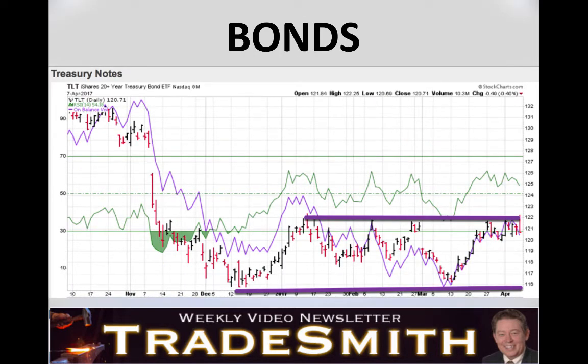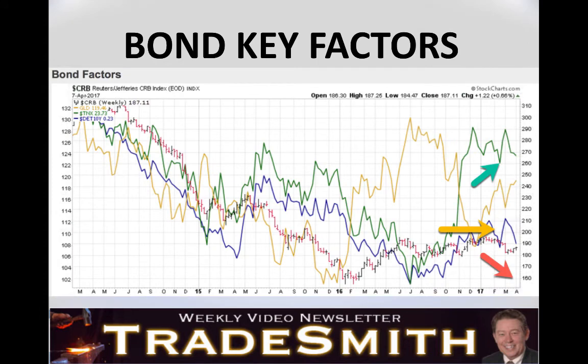Bonds, we poked up. Look over on the far right-hand side, and on Friday we poked above those highs and then smacked right back down into the trading range. Let me show you what's happening here with our bond indicators. This is driving me nuts. The bond indicators are neutral. One's bullish, one's neutral, and one's bearish. Let's go back to the chart.